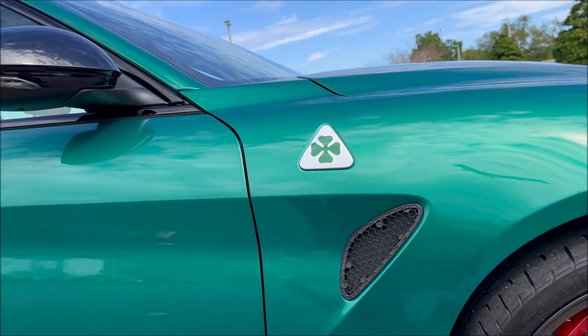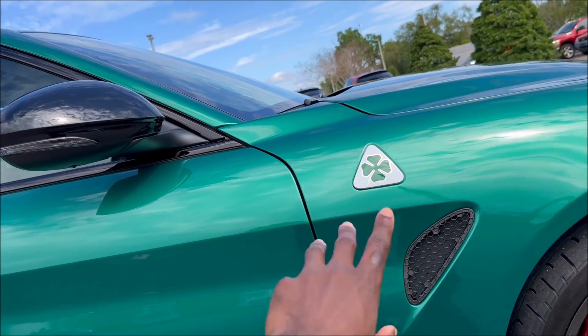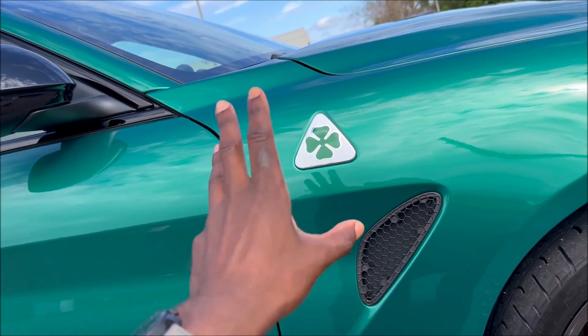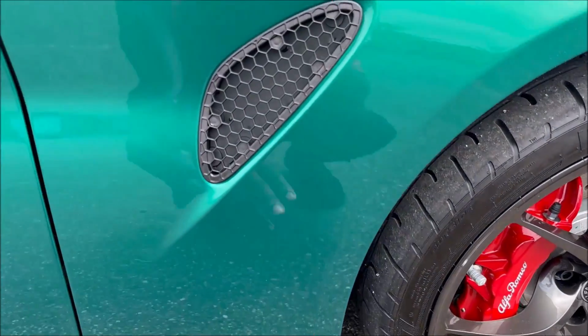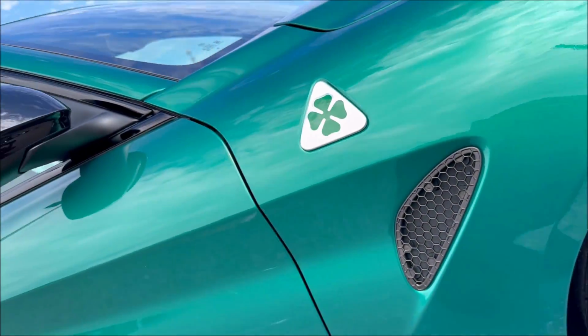So we got to have the Quadrifoglio badge. We know what that stands for. It's not only for Maserati. It's Alfa's most highly praised models, most performing models, most historic models. So you guys will see that there, the Quadrifoglio badge, a cloverleaf badge on the front fender with some extra air extraction there, airflow there. All right, so you can see that in the fender as well.